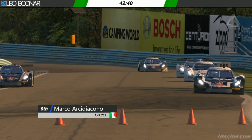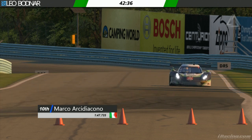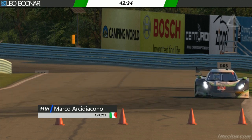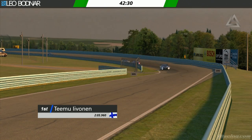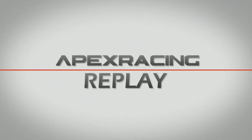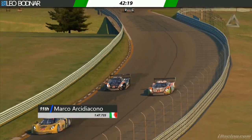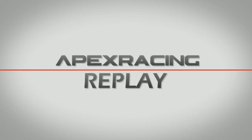In fact, he's going very slowly. Got suspension damage, I think, Adam. Got suspension damage, he's pulling off. And that's the end of his race, it looks like. What's happened to Marco here? Going very slowly. I'll just have a little check back to see if we can see something, because I certainly haven't. No, it's already happened from here. He's struggling massively with the steering.